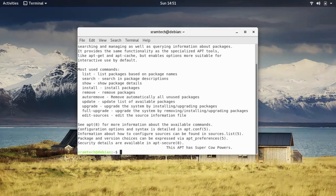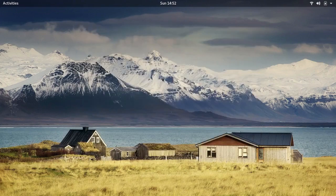Now, looking under apt update help, I see that there's a full upgrade. Maybe if I had run that, I would have gotten this result without having to go to Synaptic Package Manager and marking all updates. I'll have to try that in the future and see if it works. I'm not going to go into GNOME 3.28 in detail. I haven't had a chance to look at it yet, but I may do a future video about that.